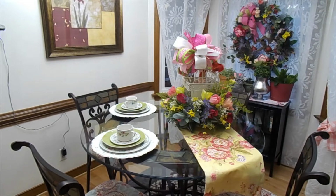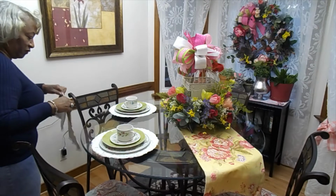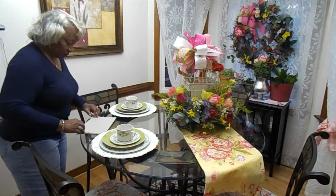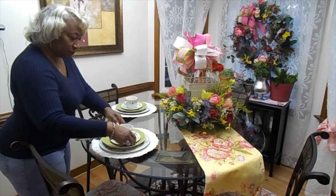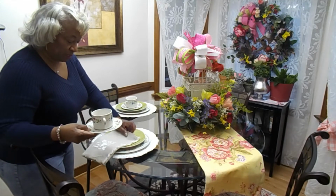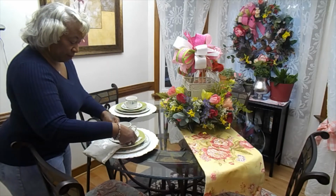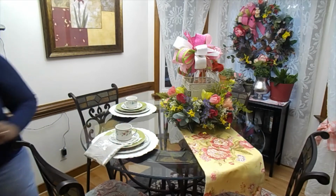I wanted something fairly neutral because it's just a weeknight meal. So I'm going to take these and I'm going to fold them, and you can see just a neutral color napkin for now. I haven't really gotten Eastery yet, but I'm going to put this right there. It has a cute design, and I'm going to sit that right there. That's going to be one.